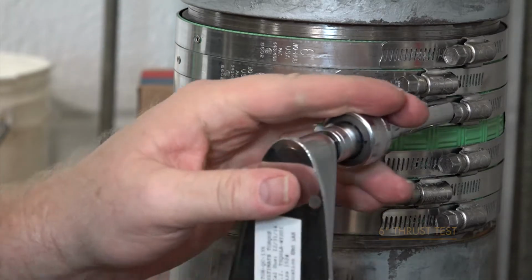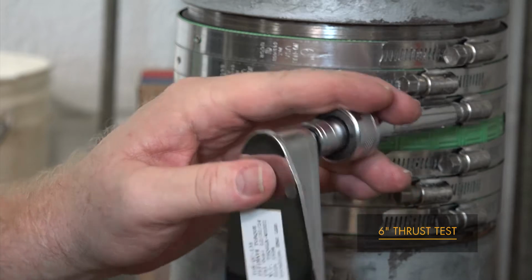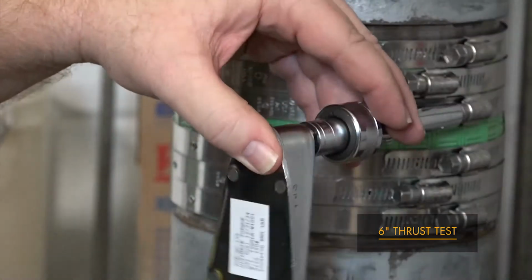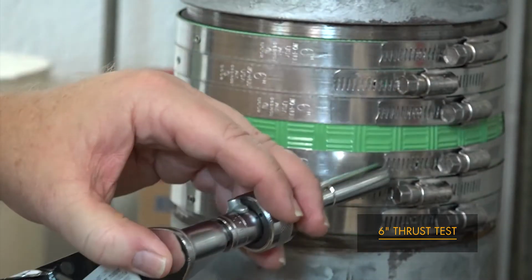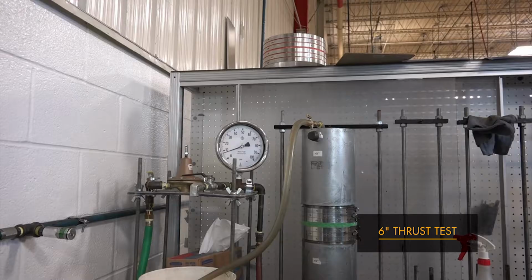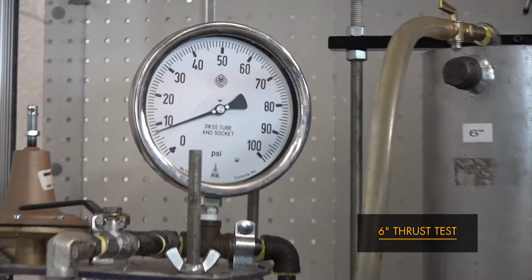After preparing the test setup, a coupling is installed between 2 pipe segments with closed ends. The coupling is torqued per the manufacturer's specifications up to 80 inch-pounds. The apparatus is then filled with water, the coupling retorqued, and the displacement gauge zeroed. The test is ready to begin.